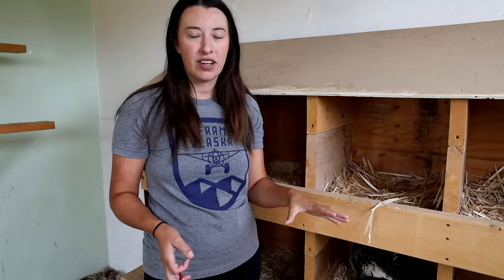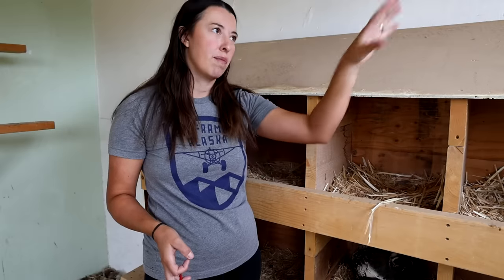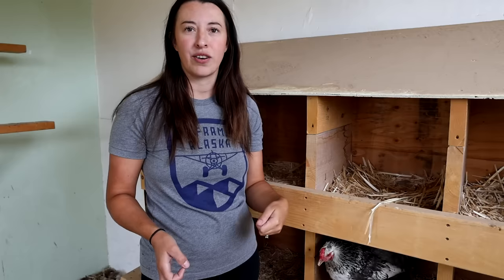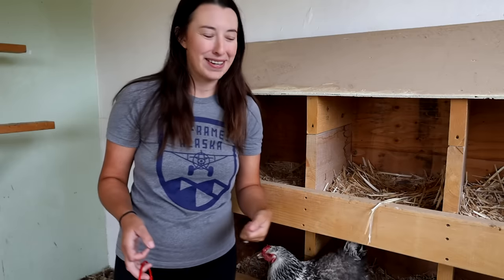We're gonna leave them be in here today. We're not gonna be in here bothering them and cause them to fly out again. I'm just gonna leave their door closed, and then tomorrow we'll get in here and hopefully they're feeling better by then.